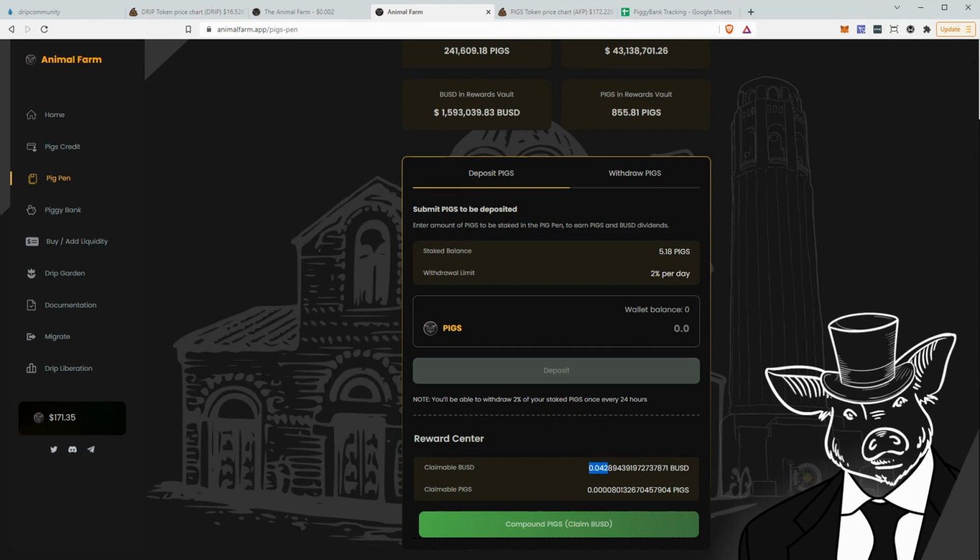I pulled out about $3.50 worth and a little fraction of pigs, but I think I've been able to pull probably about $7 a week or more in BUSD. So it's definitely doing better than it did in the V1, because I think I only pulled maybe $5 or $10 out of the V1 pig pen.